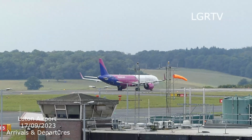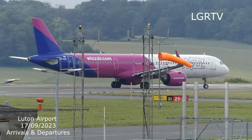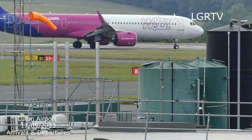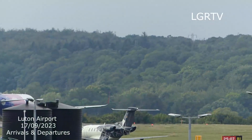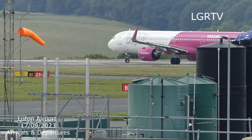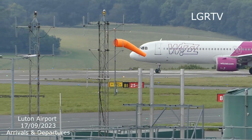Got another one going out now, Wizz Air. Just slightly backtracking. Excuse me, I'm still fiddling, so. Trying to stop this shutter thing flapping around so much. Try that.